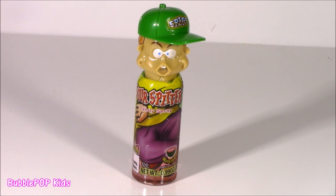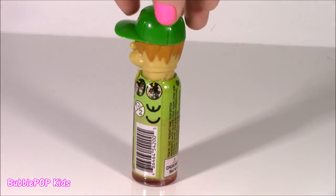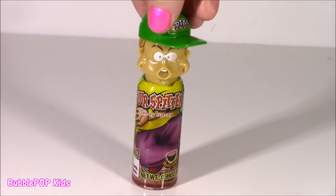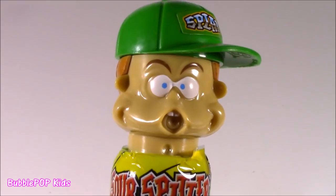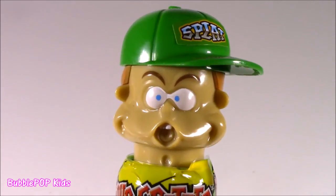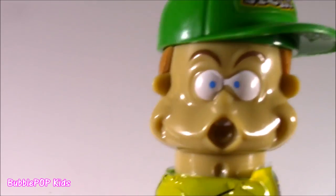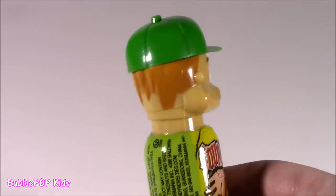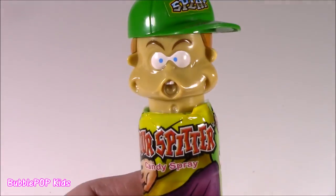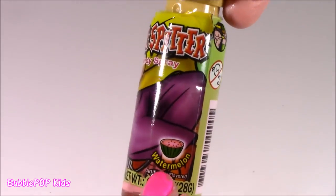Ew, it's a sour spitter candy spray. It's got such a gross name. I think the candy pops out of his little mouth. It's like a little league player. So funny. Watching you, Bubble. I'm gonna spit watermelon juice at your face. Psst. Watch out. Such a weirdo, Bubble. His shirt says splat, whatever that means. Look at his little teeth, his eyebrows. But I love it because he's watermelon-flavored spit.